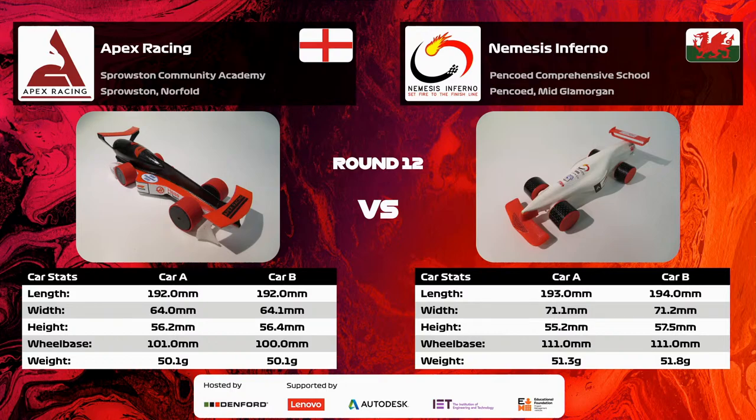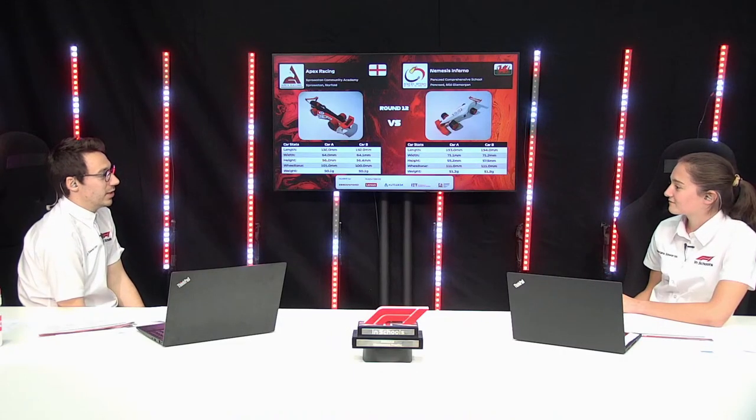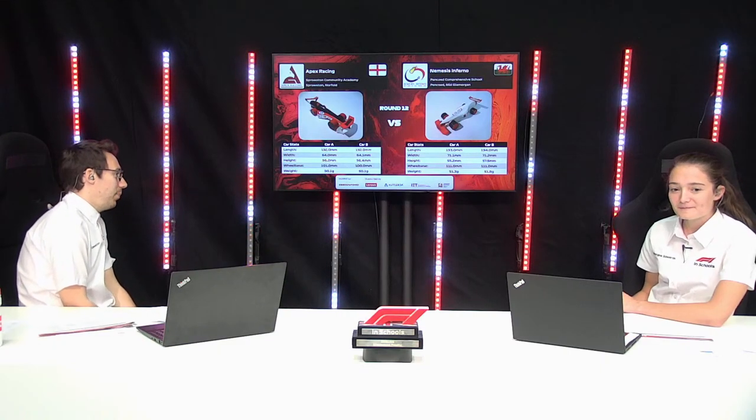It also looks as though Nemesis Inferno has made their wheels from a carbon tube. Ooh, okay. You can just about spot. Yeah, I'm a little bit worried though. In their name, Nemesis Inferno, set fire to the finish line. If that does happen, that would kind of ruin all the racing for this afternoon. So I'm hoping that doesn't quite happen.